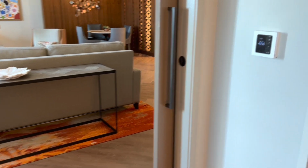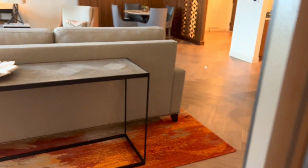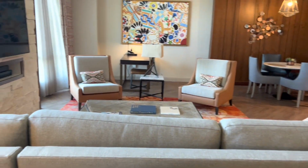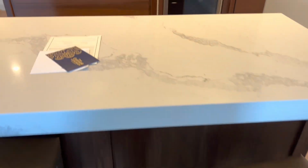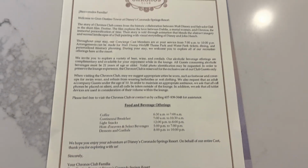Here is the thermostat, and as we go out here, I wanted to give you this angle of the living area because you haven't seen this area yet, which is a little bar area with bar stools. So if someone didn't have enough room at the table and chairs over there, they could always sit there, or they could sit here anyways to watch TV and have a snack if you have young kids.